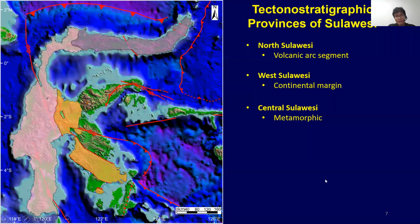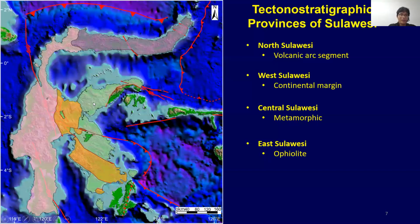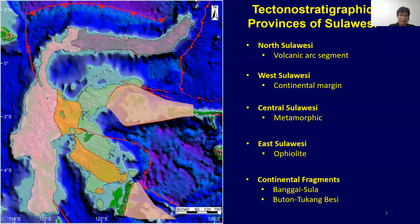And this is the East Sulawesi Ophiolite. Part of Eastern Sulawesi is considered to be an ophiolite sequence. We're going to check that as well, whether it's true or not. And lastly, there are also continental fragments that were part of Australia, called the Sula Spur. So these relatively simple settings might make us think that Sulawesi is basically the result of a simple convergence setting. But when we look in the field, or in the details, that is not the case.